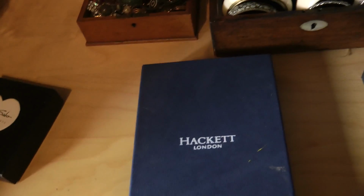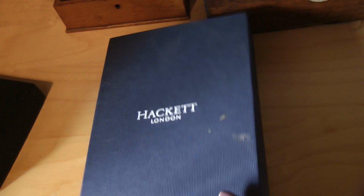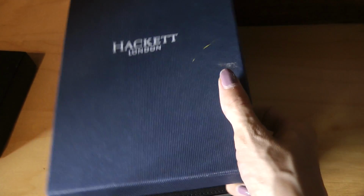Hackett London. This was for Men's Fashion Week, I think I got sent this. Ooh, come on. Oh, so that's a lovely, posh leather book. Okay, I think I should sell these and let someone else enjoy them because they're nice objects and they're just sitting there doing nothing. What was this one? I think this was another organiser type diary thing as well. Bally, this looks nice. Ooh, so that's like a brown leathery book. Such gorgeous things, what a shame. I've got to think of people who'd like those.